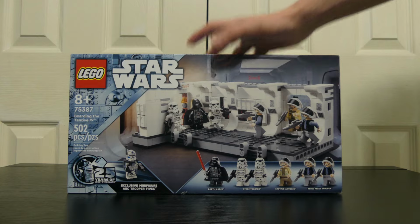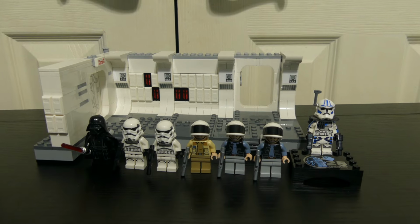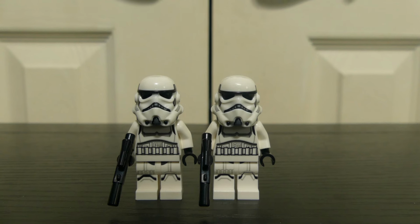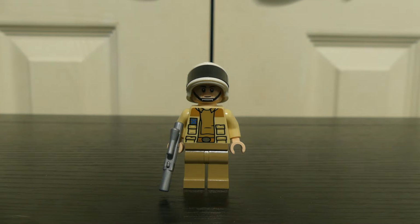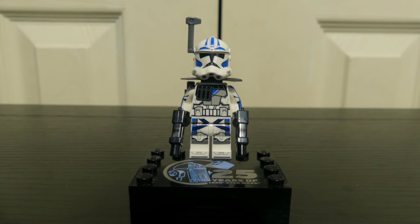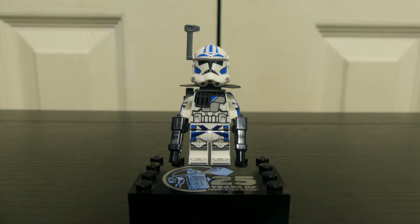The next set that I bought was the Boarding the Tantive 4. I think it has a great figure selection. It has a nice Darth Vader, but this one has the older Anakin under the helmet. And then it has 2 great looking stormtroopers, 2 rebel troopers, and a Captain Antilles. I think it's a really great figure selection and I like all the figures. And there's also a 25th anniversary figure, which I'm pretty sure is our first ever 5's clone trooper.